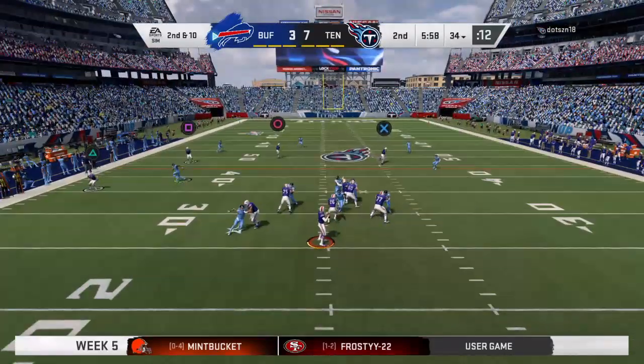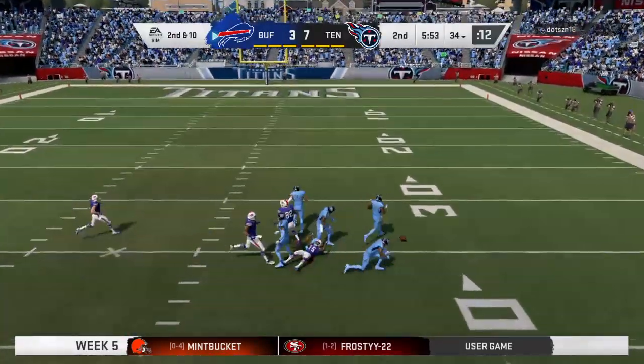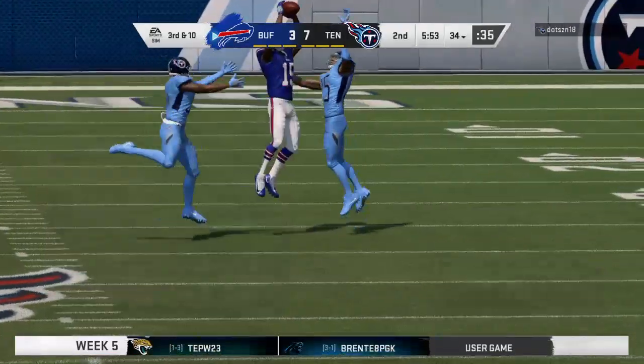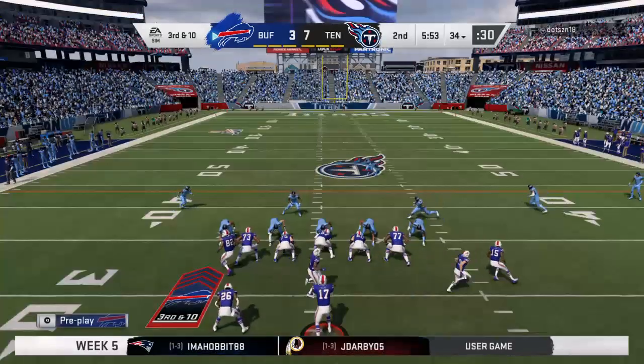Looking to throw on second down. Allen is going to fire one deep, middle of the field. And this is going to wind up incomplete. The coverage there too strong on the deep ball, and now they face a third down. They come up to the line now facing a 3rd and 10 after the incompletion.